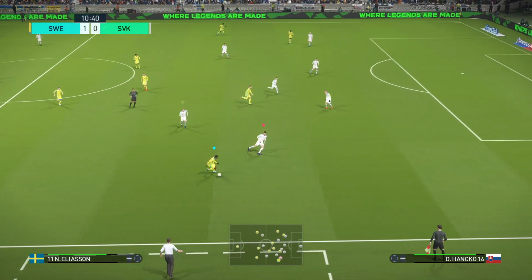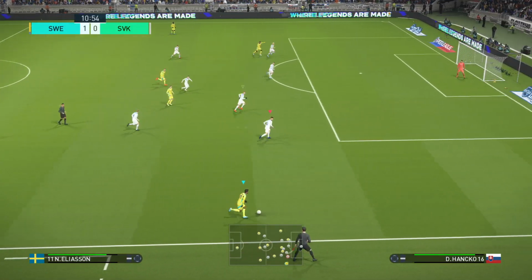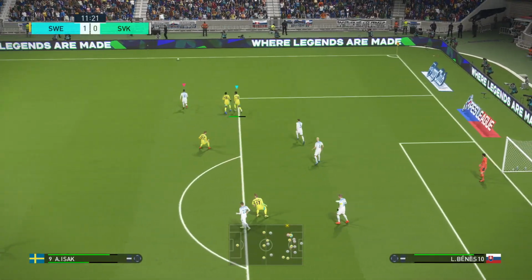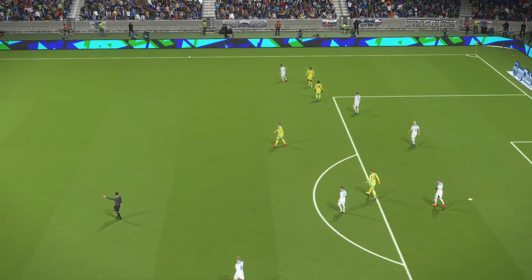Plays it out to the flank. Great run, this. He's covered quite a distance. He's left his man. They didn't manage to get nearly enough into the box, and that speaks of little ambition.